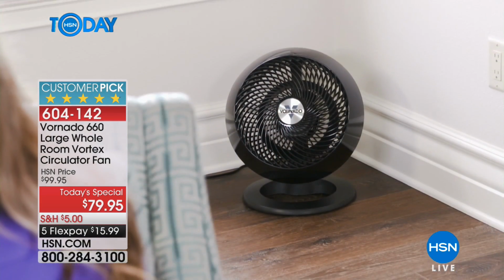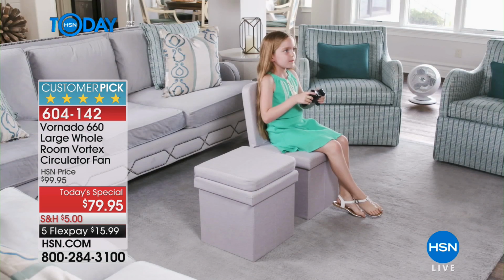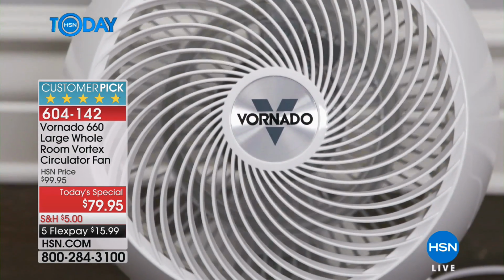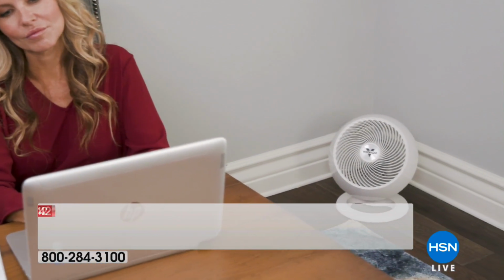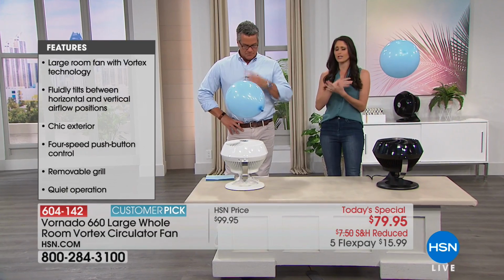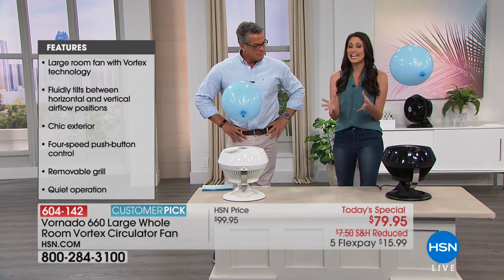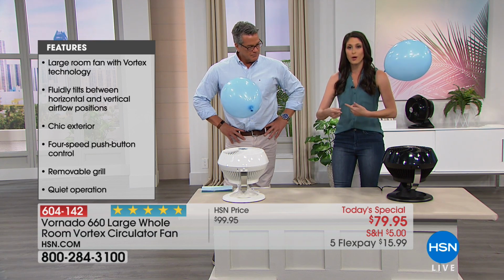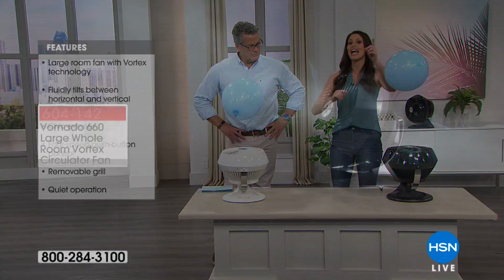So what you're seeing with these balloons, besides it being a really fun party trick, is actually showcasing the Vortex technology, which is special to Vornado. They created the Vortex technology back in the 1920s when they created the Vornado plane. These are plane engineers who figured out how to make the propeller go in such a way to get a plane off the ground faster and travel further.